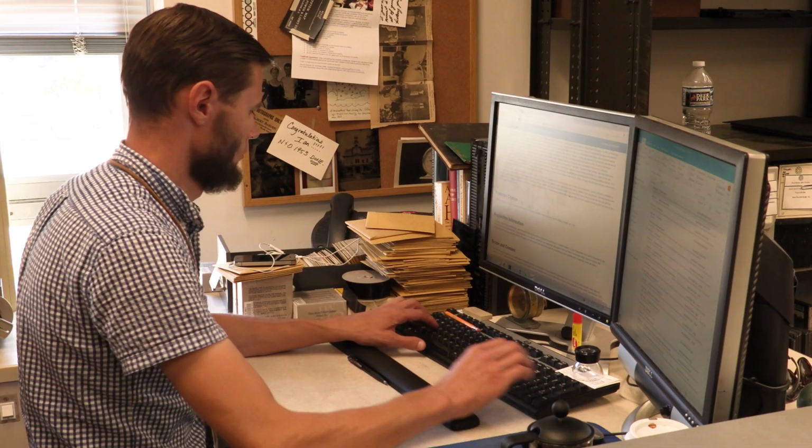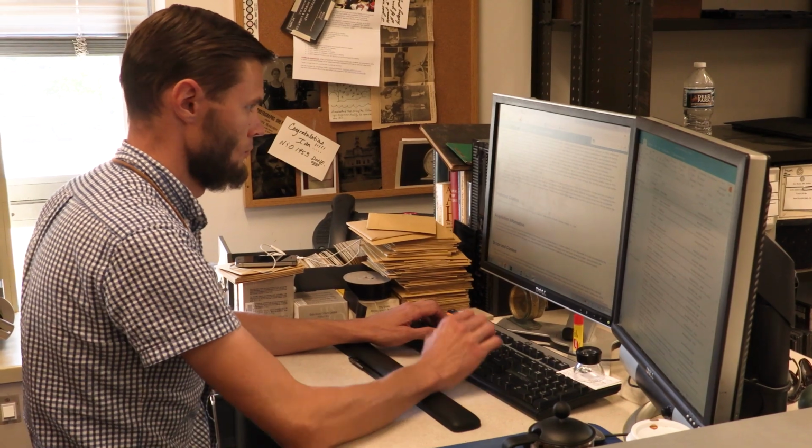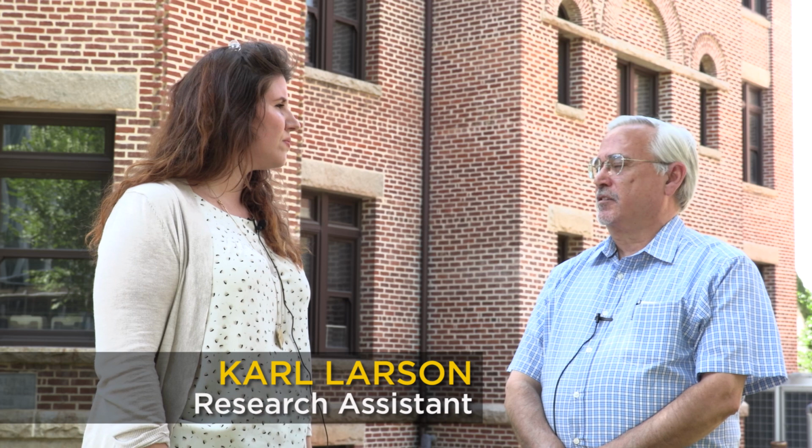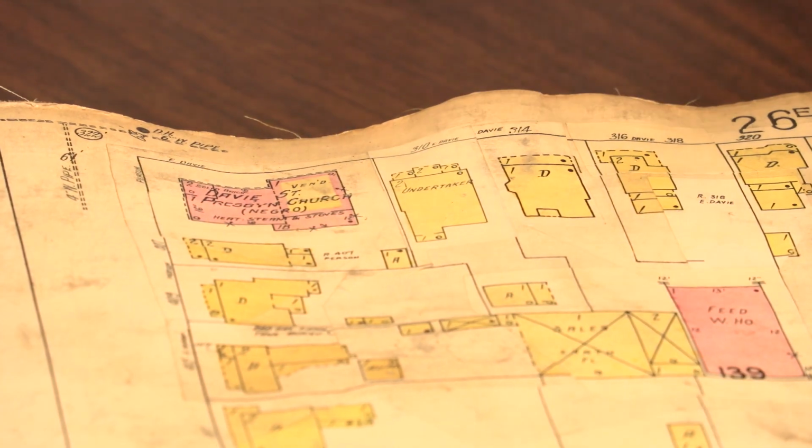Why is it important to know what is in these photos and accurately identify these buildings? Well, primarily so that researchers have correct information. We also have a lot of requests from downtown developers of new properties that are interested in photographs. So having a correctly identified photograph, we're able to pull those out of the files and make copies for them.